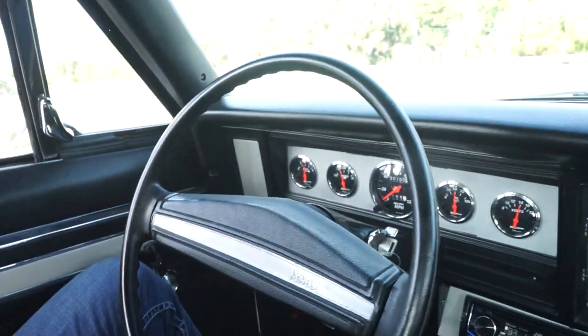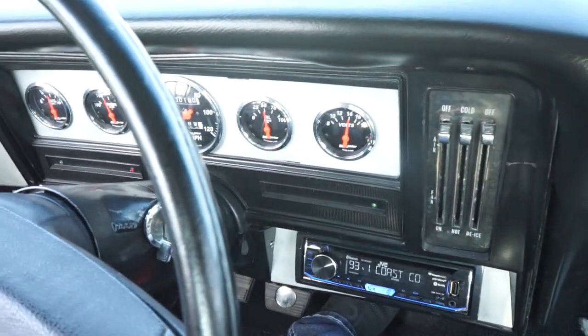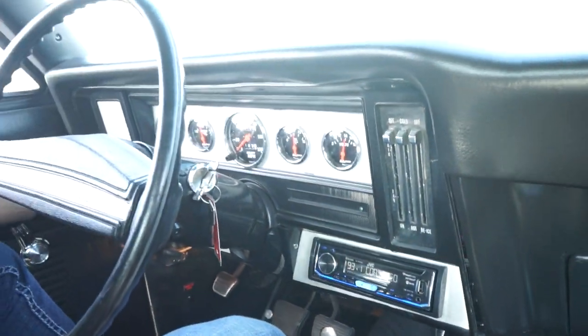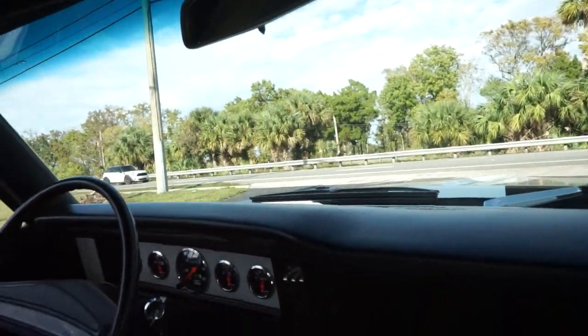Driver side turn, that little LED down there in the instrument panel. Passenger. Wipers. Radio.